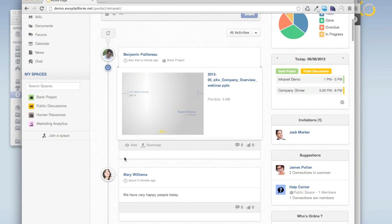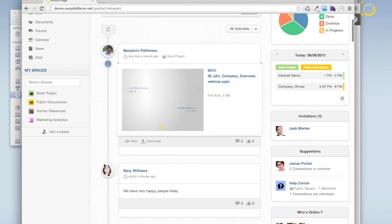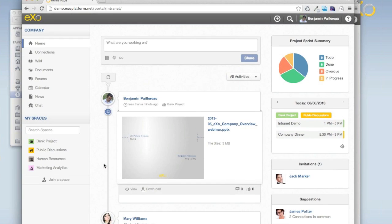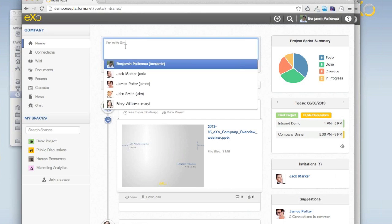So as you can see, immediately, if I'm on the go and I have my iPhone in front of me, I will receive a real-time notification about this documentation in the project. And I can even consult the document from within my iPhone. So it's always the goal of the social features, as I was talking about before. Social for us, the social activity stream and the social activity is more to help and to improve the collaboration inside the company. Like, for example, if I'm mentioning someone, I can mention someone like Mary.